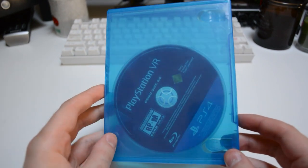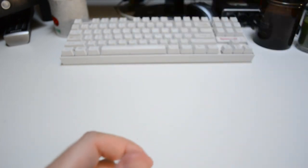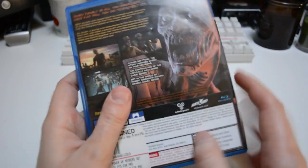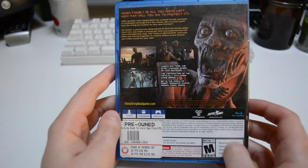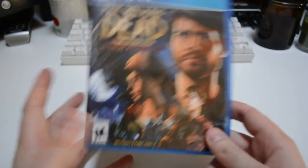We have a PlayStation VR demo disc. I'll probably end up selling this. I don't really need it. We have The Walking Dead: The New Frontier. This is the Telltale Walking Dead game. So I fell off this series at the first one. That was the only one that I played. Yeah, I'll probably end up selling this in some capacity.